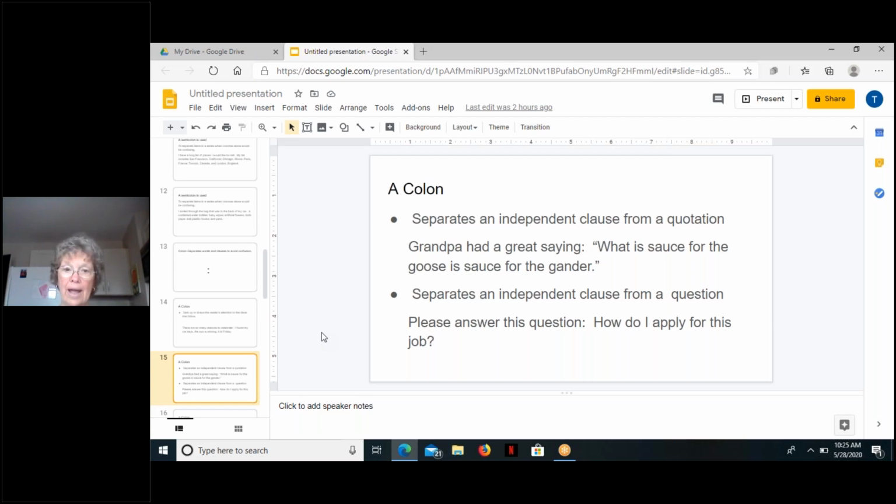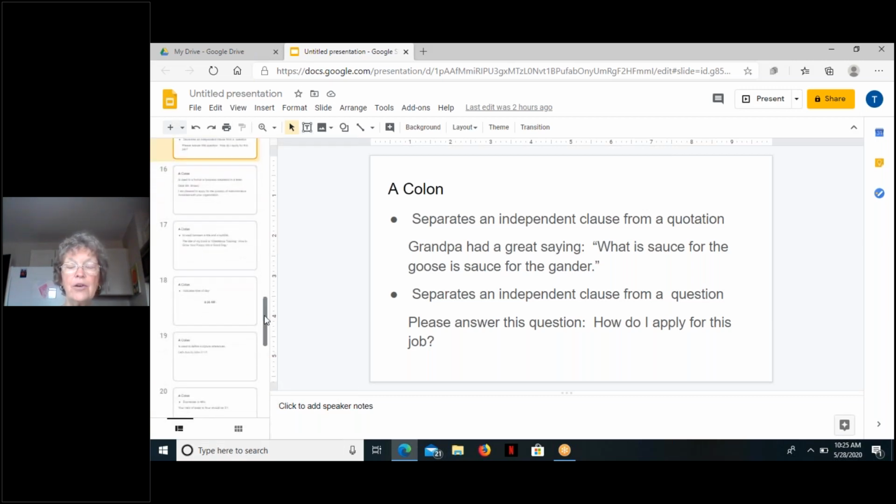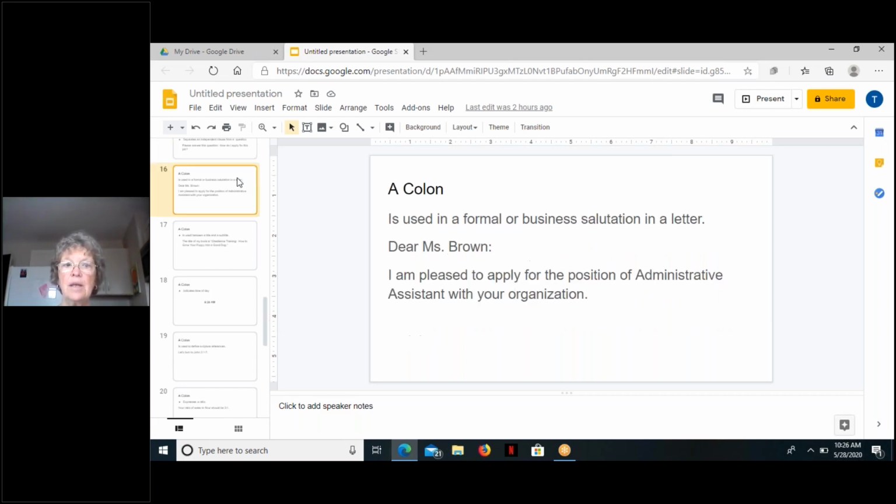In the same way, a colon is used to separate an independent clause from a question. So I could write, please answer this question: here's my question. Get ready for it. My question is, how do I apply for this job? So these are very, very useful. Colons are very, very useful tools to, again, mimic that speech. Make sure that your reader gets ready now for what I'm going to say next.